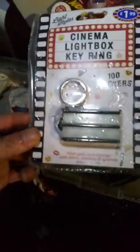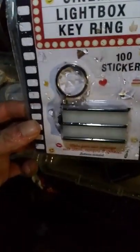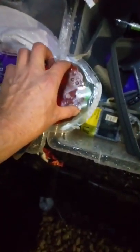Cinema Lightbox keyring, with stickers somewhere. Where are the stickers? Must be inside somewhere, or they're missing. We'll be taking them. Oh, crap. Oh, hang on, is it still sealed inside there? No, it's not. What a bloody shame. Big jelly strawberry. Ruined, beyond use, I'm afraid.